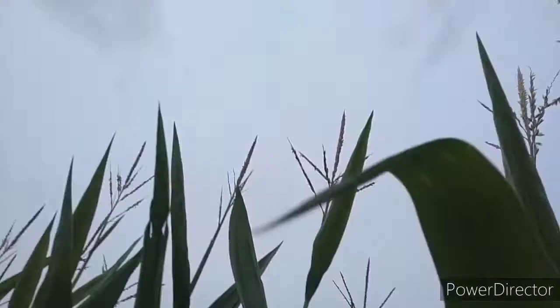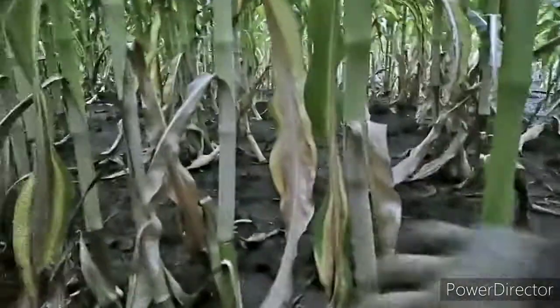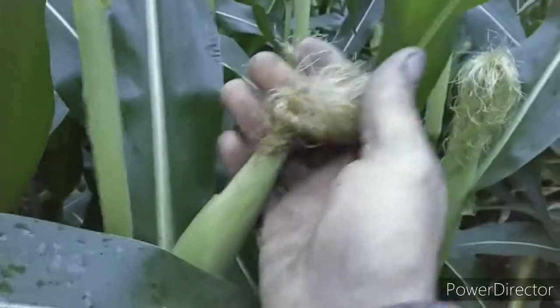Give me a little bit. You can kind of see a little bit. It's got just a little, that one you see a little better. It's got a bend to it, but you can see that making a cob. So all I need is another month of good weather, and it'll be probably the best field I've got. So, looks good. And there's going to be some decent sized cobs on there.